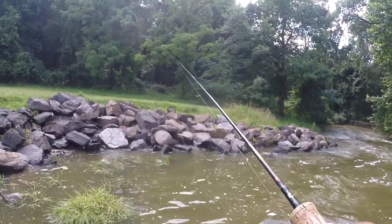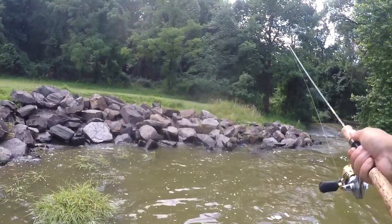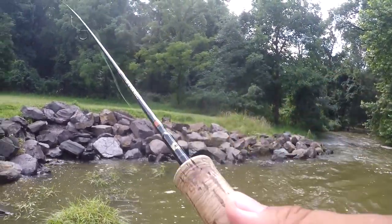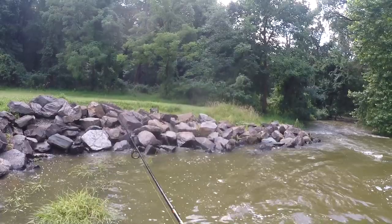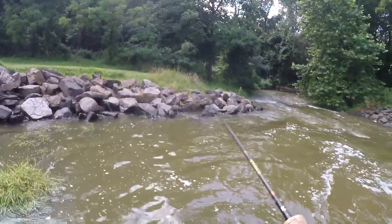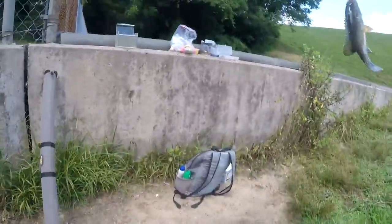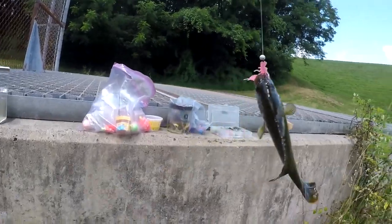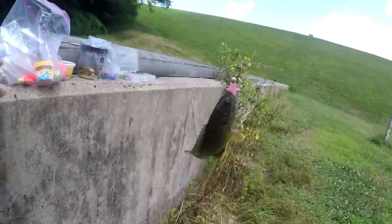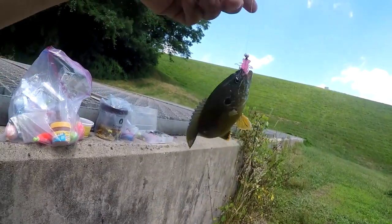Come on, one sunfish. Come on, one Lepomis, one Lepomis. Yes, one sunfish, come on, yes. Oh my goodness, white perch after white perch. Oh yes, we got a second species for this video.